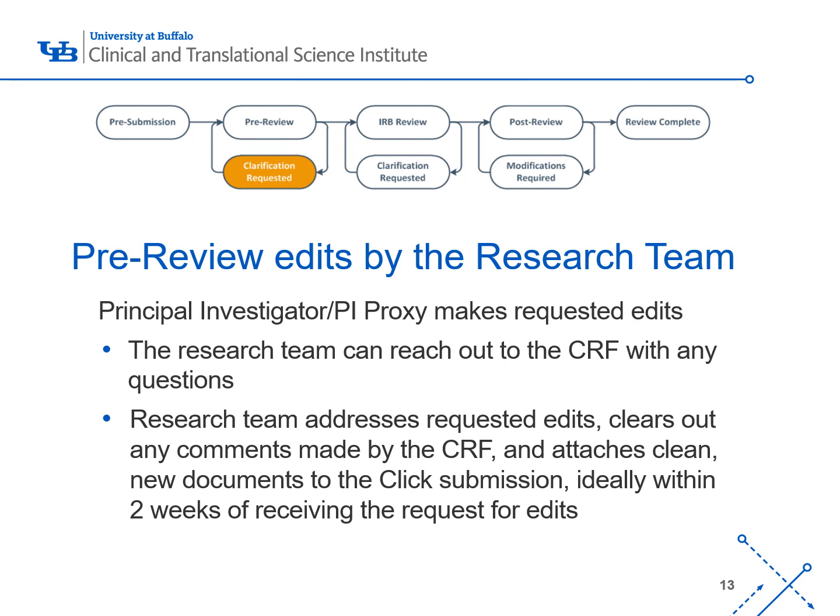The IRB intake or meeting coordinator will put the study into clarifications requested so that the CLIC submission can be edited. The research team is encouraged to reach out to the clinical research facilitator if they have any questions about requested edits. The research team should email or call the clinical research facilitator directly. While clinical research facilitators can leave comments on CLIC, they do not receive notification about comments made through the CLIC system.